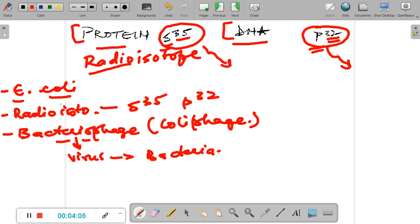There are bacteria called coliform bacteria. One of the coliform bacteria is E. coli, or Escherichia coli. And the viruses that infect E. coli are called coliphages. So basically, this was the third component that they chose. Along with this, they used a lot of other materials, chemicals, and certainly the blender, and we call it the Waring blender, Waring being the brand of the blender.